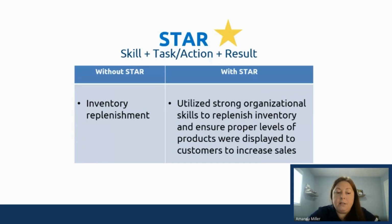Okay, so that's the end of the STAR format, and I encourage you to practice this and make an appointment with the Career Center.